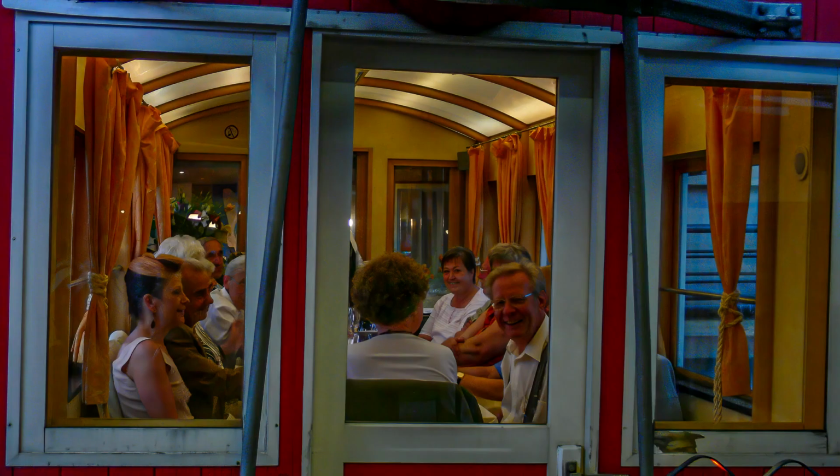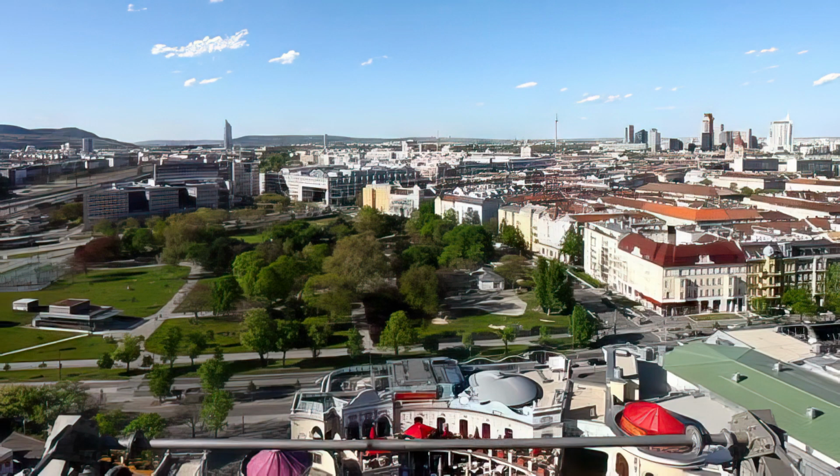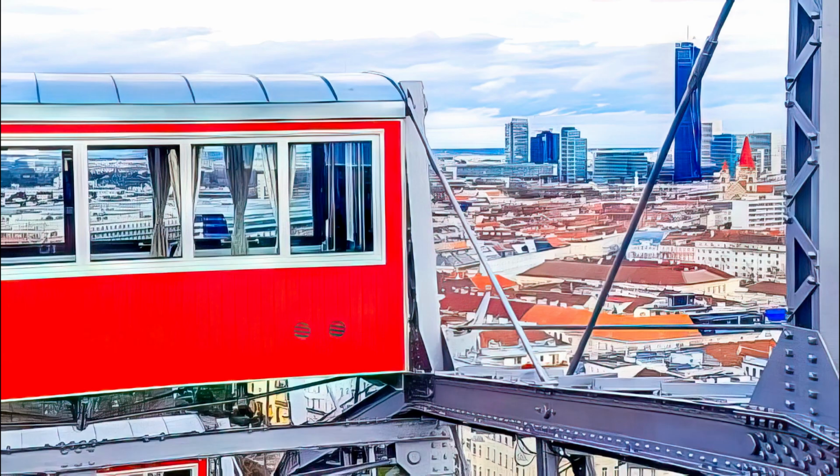When we were there, a group had rented one of the cars and enjoyed a meal as they circled around the wheel. They were served a different course of their meal every trip around. The views from the top surprised and amazed us, as we could see the city spread out below.